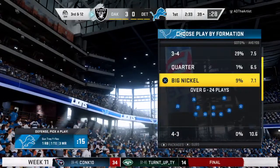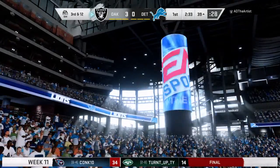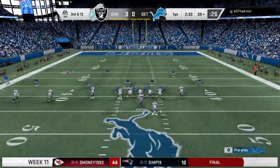And you know what else you do? You make your defense mad. Yeah. They got you the football, gave you a great opportunity. You got to cash in and get some points.